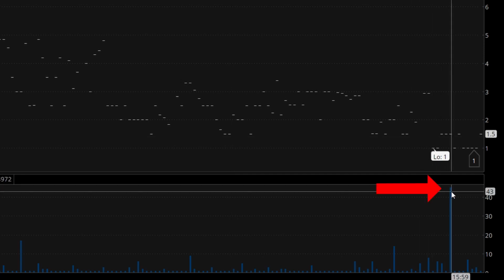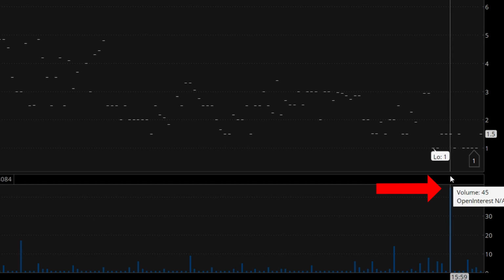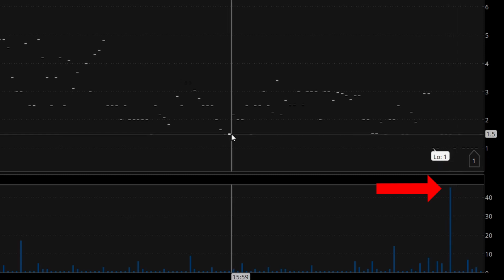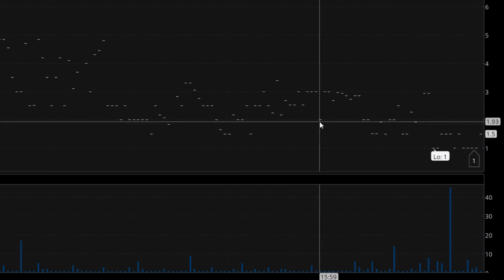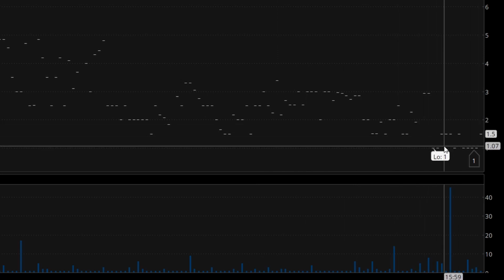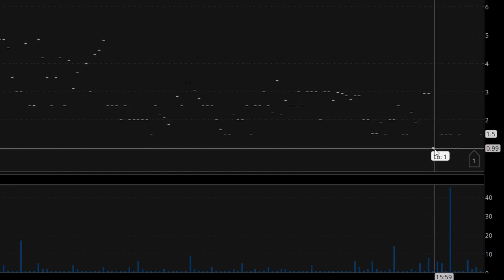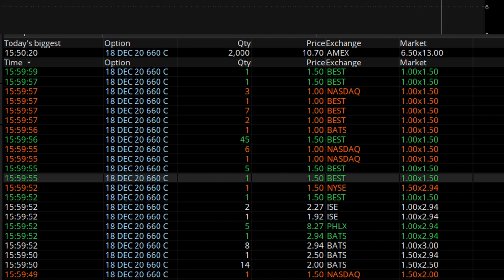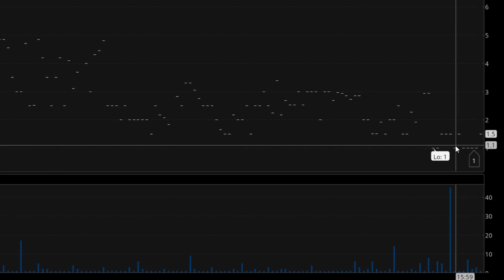You see this big blue bar here, this price right here at $1.50, 45 contracts traded at $1.50, and then one traded at $1. So there was an opportunity for me to go in there. With 30 seconds left, I could have been in there buying these for $1.50, and I just did not see them. I'm so frustrated with myself. And they were bid at $1 with the last, this is probably all happening in the last 1 to 2 to 3 seconds. That's how quickly this probably happened here. But this just shows you what actually traded on the 660. So they traded quite a few at $1.